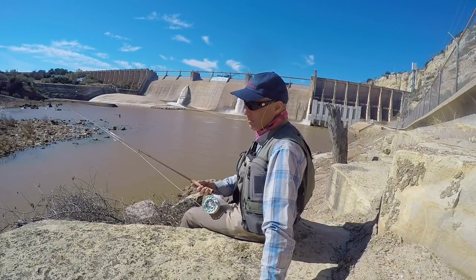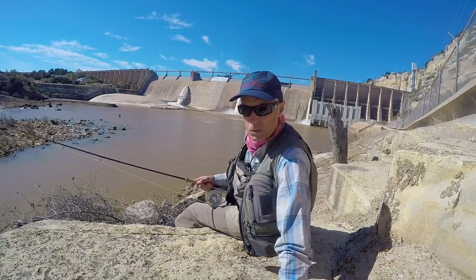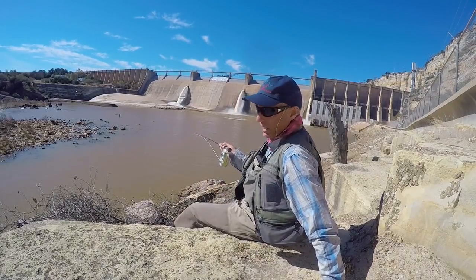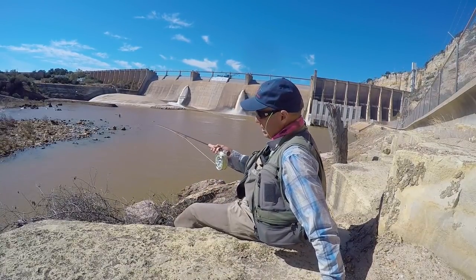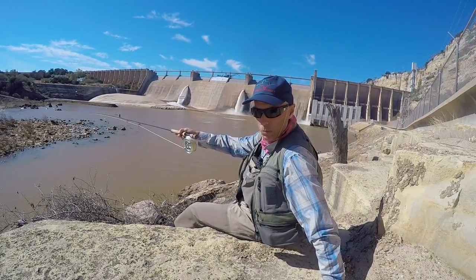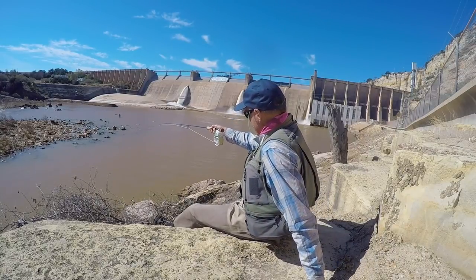Hey guys, we're at the dam at Possum Kingdom Lake, and I just want to show you the quick layout of Possum Kingdom Lake, the dam. Right now we got more water than usual coming out over here, but if you look over there, there's a guy on the rocks. It's probably hard to see with a GoPro, it's a very wide angle, but there's a guy over there and a couple guys over there.